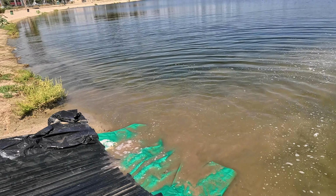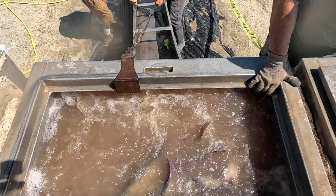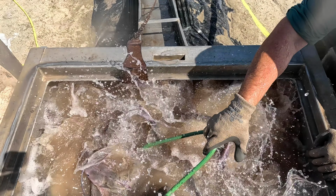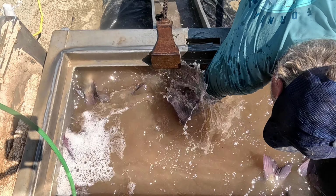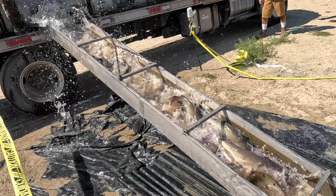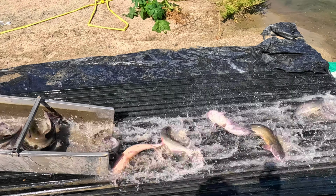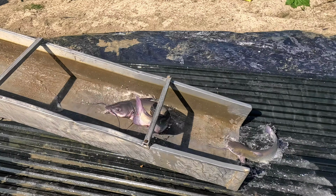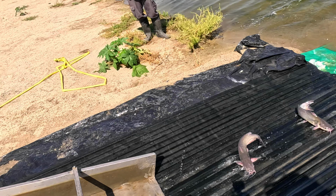There they go. All right, hooking up the next tank at Casa. Nice tank right here. Look at this. Oh! Big fish alert. Look at these things. What do we got? Barely fit out the hole. Traffic jammed up there.